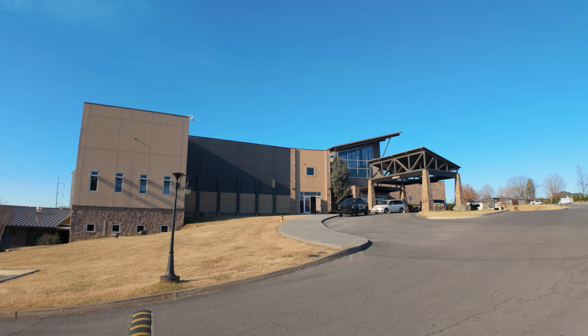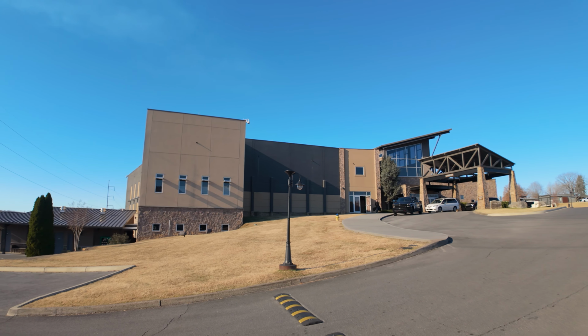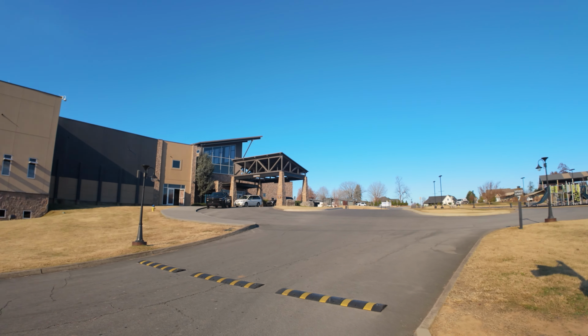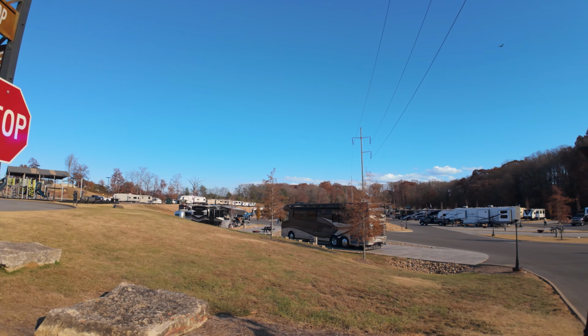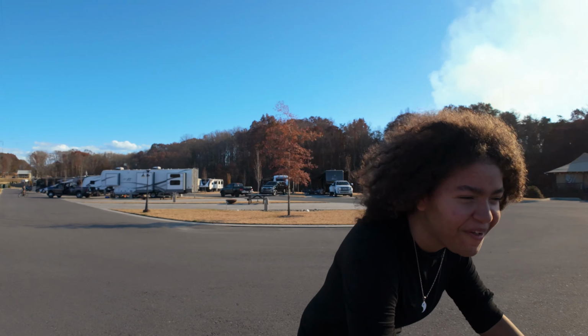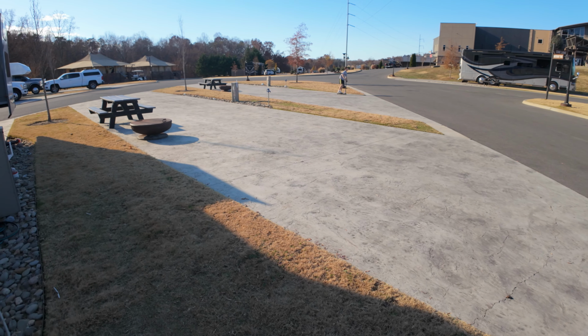So that was kind of a bonus for us to have church right here that we could just walk to from the RV. And I just think that's one of those things where God works in mysterious ways to develop everything from what we planned it to be into something better.